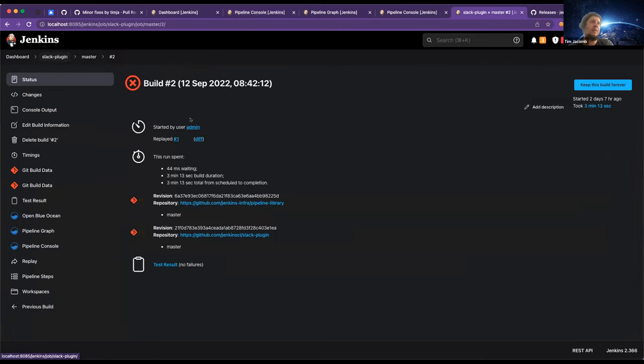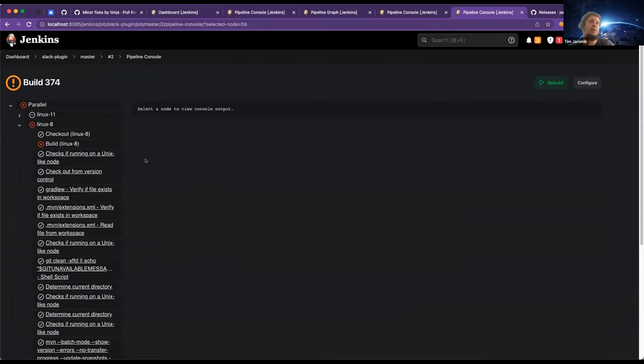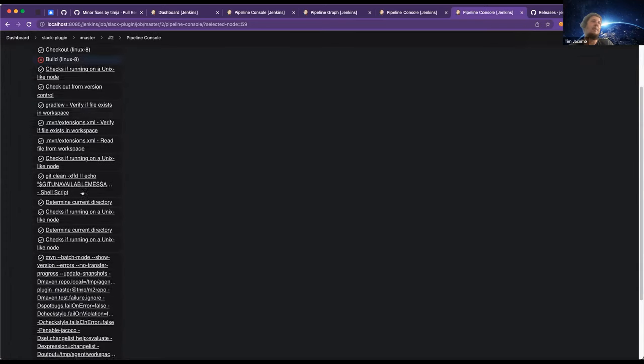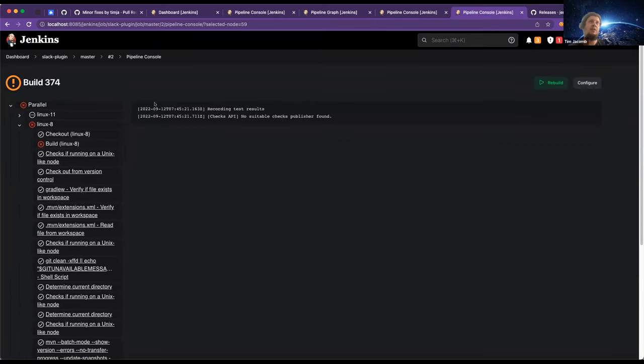This is a build from the Slack plugin's master build, running on my local machine, so some things aren't quite there. This is the visualization as in Blue Ocean. It's all accurate. If I go here, you get to see that the parallel branch failed. That was the Linux 8 branch that failed in the build stage. Nested stages don't work properly. So this, in theory, should be nested under another level, but that doesn't quite work in the log. And if you go down here, you'll see that it was the step here that failed. You click on it, and you can see the logs.